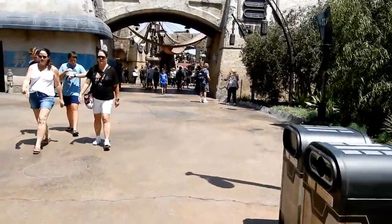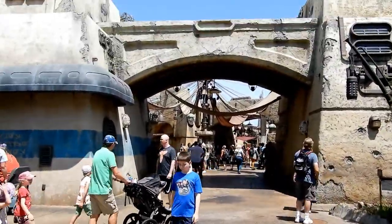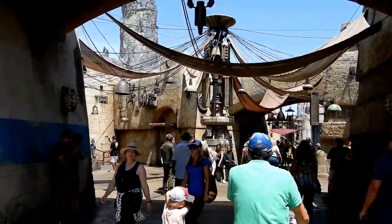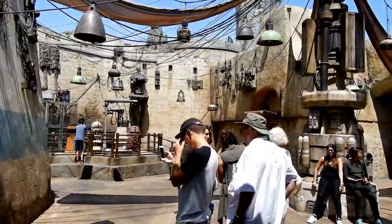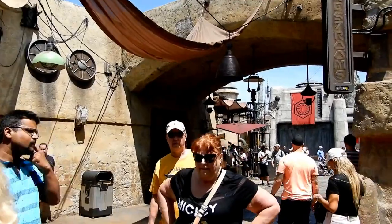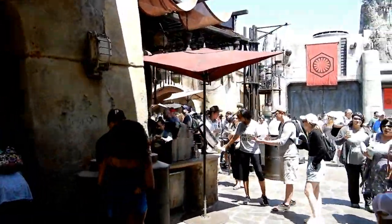So anyway, here is Batuu. Which way you guys want to go for the Falcon? All right. Whatever way's fastest. So you guys can take a little tour of Batuu. They thought of everything, like every little nook and cranny, every little blaster hole, every sign or lack of signage, I should say.